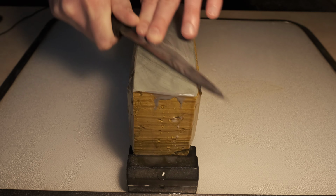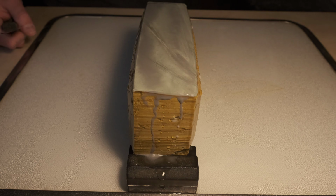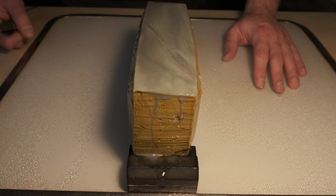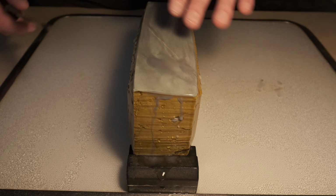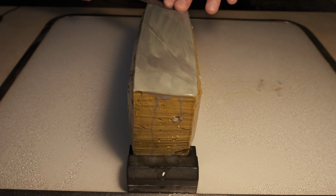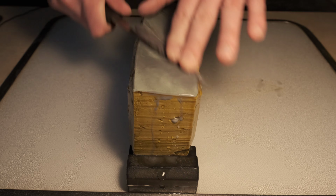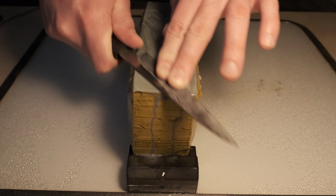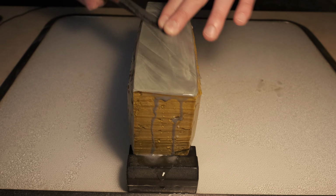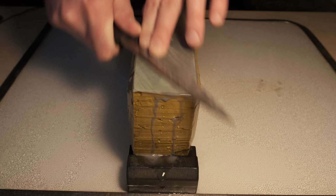So as far as whetstones go, natural whetstones in the Nakatoishi range, this is about middle ground in all manners. It's middle ground hardness, softness, fineness, and cutting speed. As you can see, we are definitely getting metal material, but it's not blazing fast. It is a fairly comparable stone to binsui.